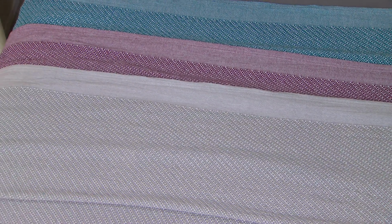This is our yarn-dyed cotton blanket. Guess what we're doing? It's $20 off. This was $49.95. Today it's almost half price, 40% off.